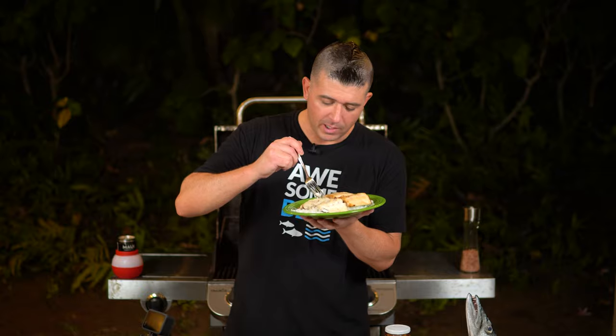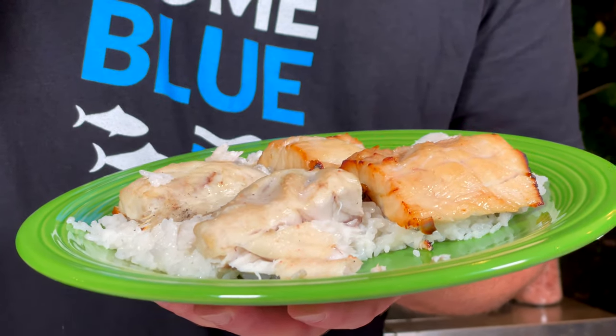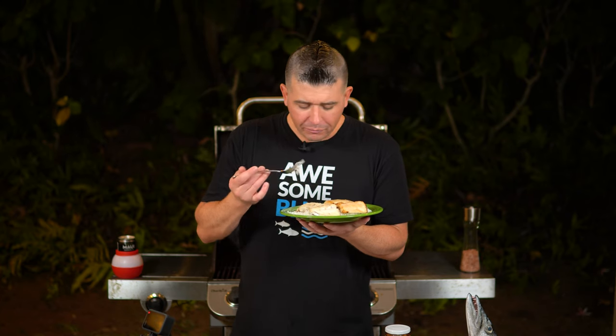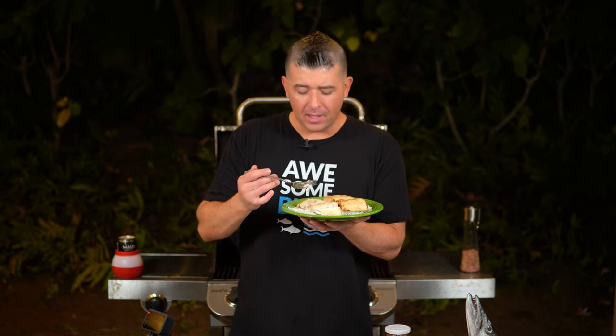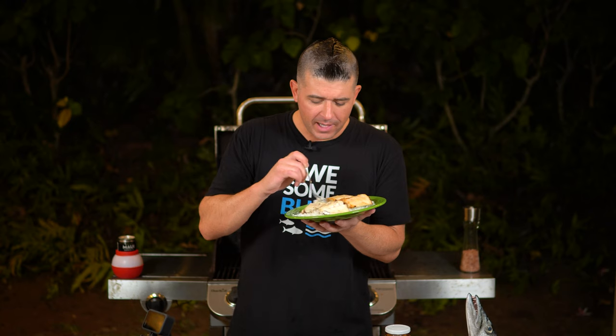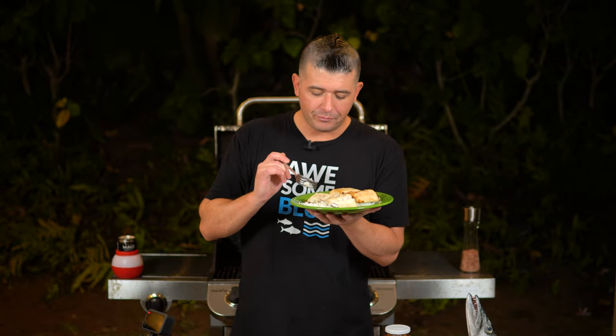All right, so first bite I'm going in here for the plain barracuda, just with the salt. That's good. You know what? They taste like any other, almost like a snapper. Tastes really good, good tasting meat. A little bit firmer than something like opakapaka, almost like an ono, a wahoo, down there in Florida or Hawaii here. Actually, the firmness is really similar to that.